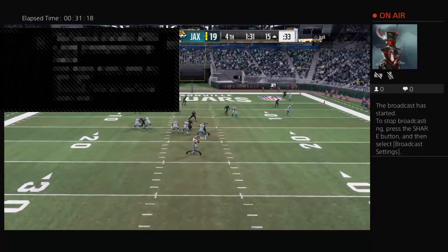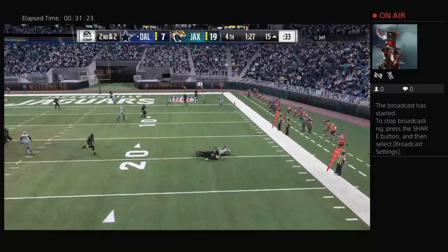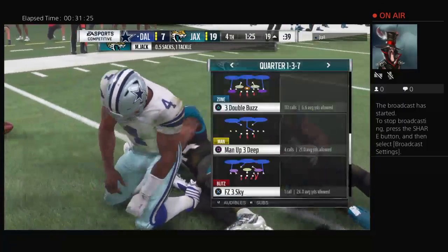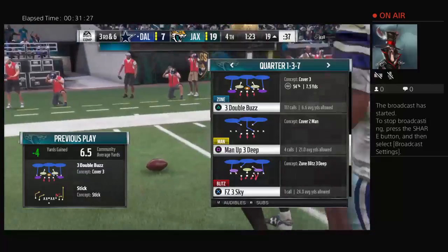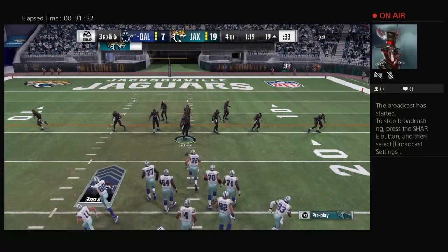Here's Prescott. Flush to his right. And no escaping this time as he'll go down. They got him for a sack. Miles Jack in there to drop him as the clock continues to roll.